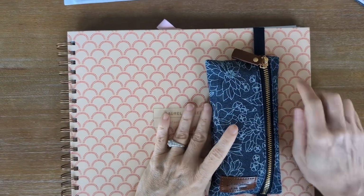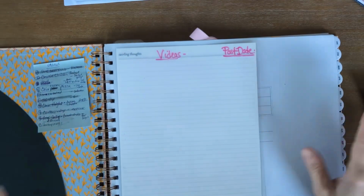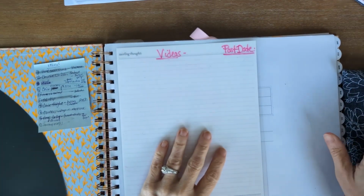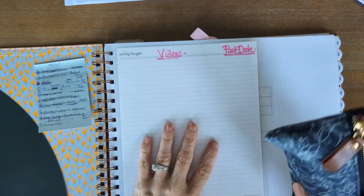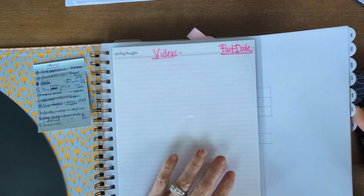And then when I do want to write in my planner, of course, I'll just take this off and then it is flat again. That's the only thing: to make this side flat when you are writing, take that off. But that's fine because when I'm done, I'll just put it back on so it always stays with the planner. All right, let's go back to June.